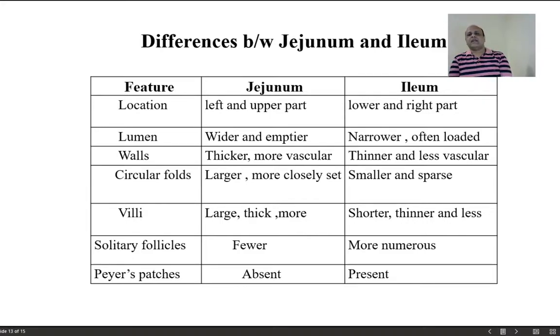Then you remember that the jejunum, the initial part, is wider, emptier, thicker, and vascular. I used to remember it like that, WETV: wider, emptier, thicker, and vascular. That is the jejunum. So the ileum will not be wider, it will be narrower. It will not be empty, it will be loaded, since it's the lower part. It will not be thick, it will be thin, and it will be less vascular.